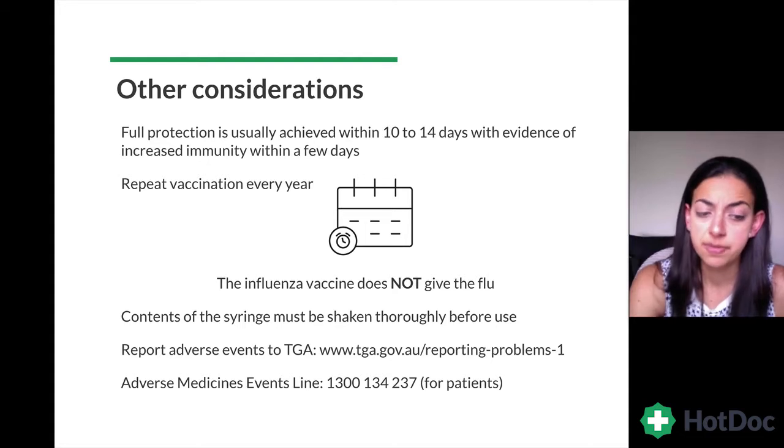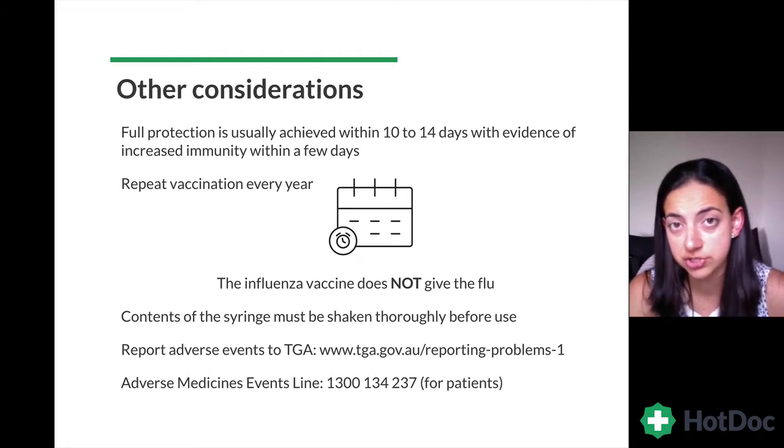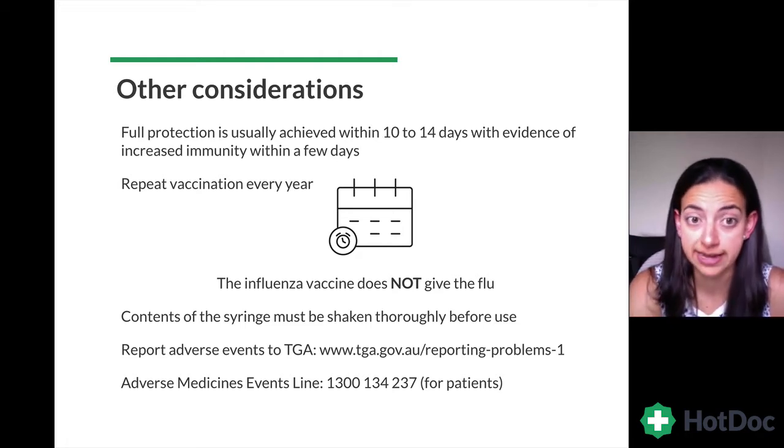giving you the link there, but there's also the hotline for patients to report any adverse medicine events. So that's not just immunization, that could be any medication.